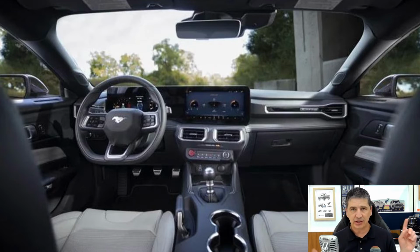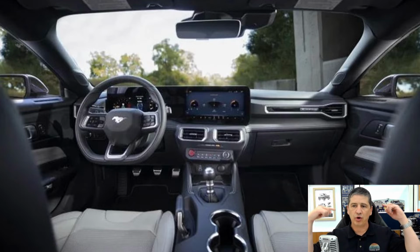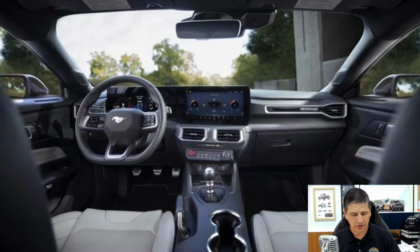Heated and cooled seats for both the driver and front passenger, which is a nice benefit. Leather trimmed front seats, vinyl in the rear. The rear seat on your fastback will be a split bench seat that you can fold flat forward. The convertibles will be a full bench back there. 4-way head restraint too, that means it'll go up and down, forward and back for you, which is a nice benefit.